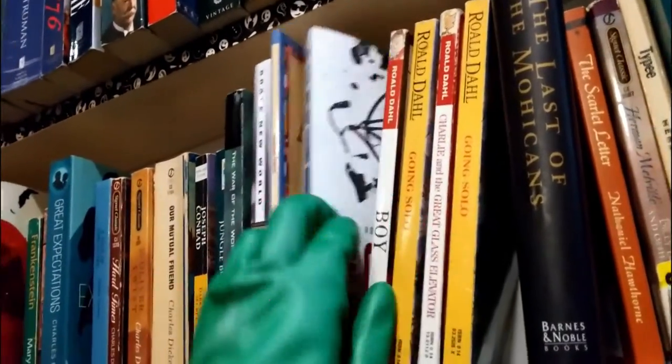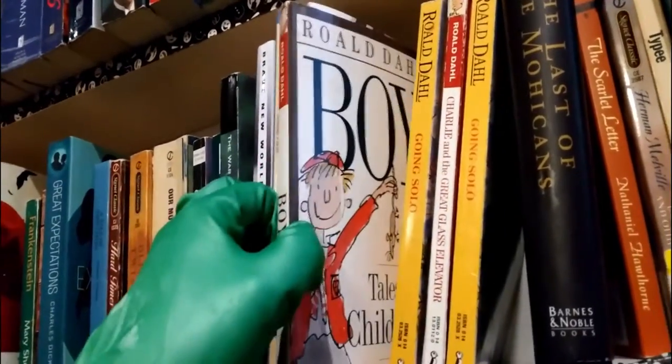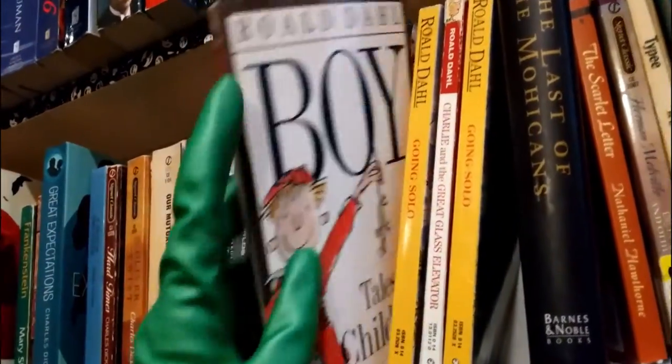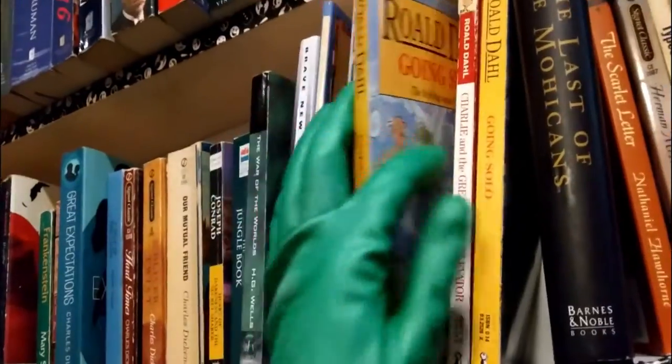We got some Roald Dahl here. I have two copies of Going Solo. So Boy, and this is the guy who did Charlie and the Chocolate Factory. But these two are basically his autobiographies. So there's Boy and then Going Solo.